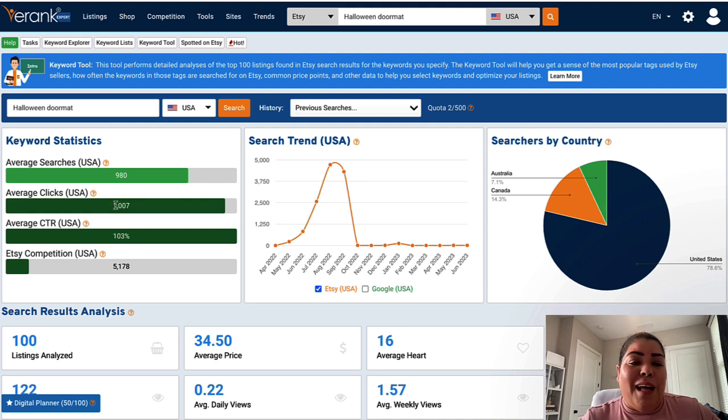Average clicks over 1,000. Average click-through rate over 100%, and the competition is only 5,000, which means that you could easily rank on page 1 of Etsy with this particular keyword. So this is a great keyword, as we see.